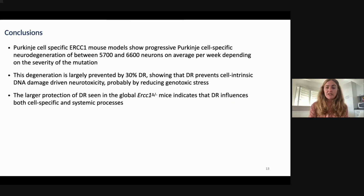So I just want to recap and take my conclusions together. I showed you that when you have neuron-specific ERCC1 mouse mutants, you can see a cell-specific neurodegeneration, which equals 5,700 neurons on average lost per week for the delta minus cerebellar mutant, and 6,600 neurons lost a week with a knockout situation. I also showed you that 30% dietary restriction can rescue a large part of the cells that are otherwise lost, meaning that dietary restriction can prevent cell-intrinsic DNA damage-driven neurotoxicity.